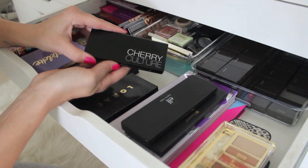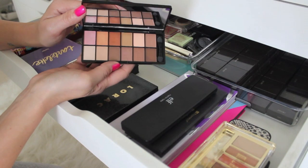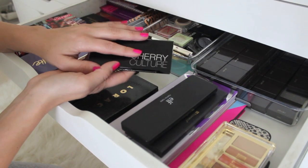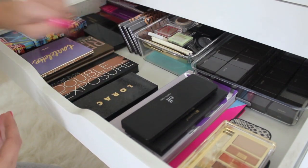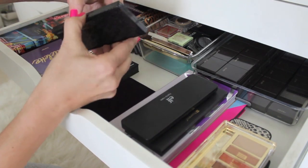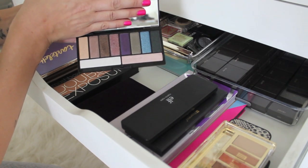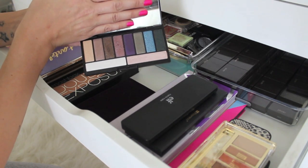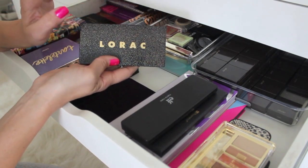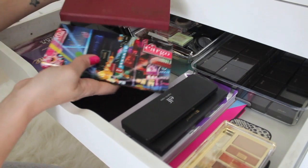And then I have this Cherry Culture palette that I also am getting rid of because the quality on this is terrible. It's very pretty, but it's just not pigmented. So, sadly, getting rid of that. And then this Lorac Party Eye palette. I really like this palette. This was limited edition, I think, last summer, and I really love the shades in here. They're all very shimmery and satiny, and it's a really nice little palette, so I'm definitely keeping her.